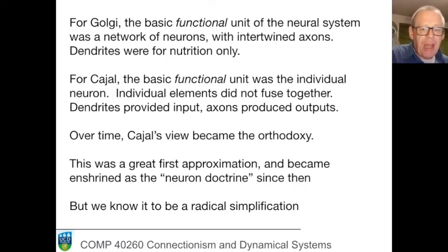It became the orthodox way to understand the nervous system, which is that it is composed of neurons, each neuron being in some sense independent of all other neurons. That has become known as the neuron doctrine, and we know it to be a radical simplification. We have great reason to be cautious about adopting this simplistic view, but it was a very important and influential first start.